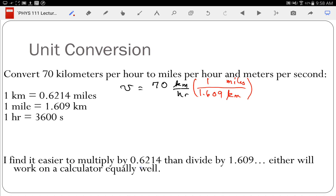Now I put here, I find it easier to multiply by 0.6214 than divide by 1.609. It doesn't make a difference, right? You could have chosen the lower one, or excuse me, the upper one, and it would have worked out just the same. You would have had 0.6214 on top and 1 on bottom. You get the same answer.